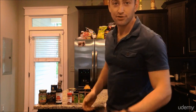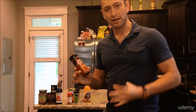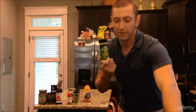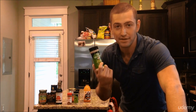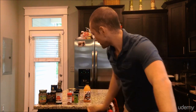Of course, another Montreal chicken, just gotta have plenty of that. Chili powder, essential. I love spicy food, making things spicy, so I always make sure to keep chili powder stocked. And then garlic powder, and I'm kind of a fanatic for garlic. I put this on just about everything that I eat. So if you're a garlic fan, these are really handy. And I got this for $1 at Walmart the other day.